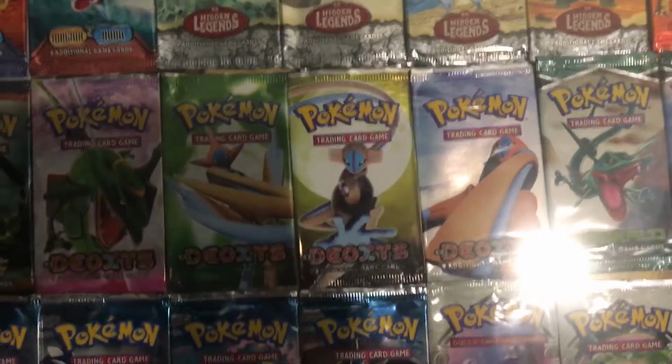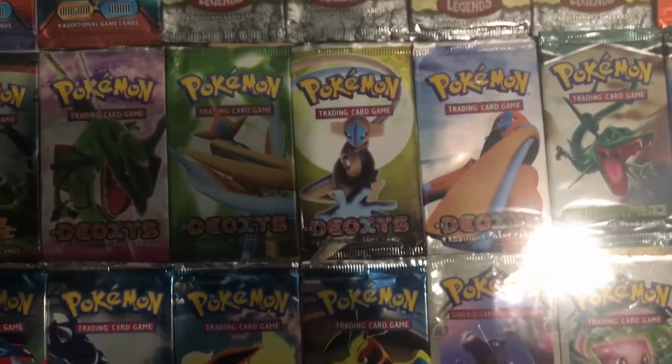I loved this pack, and it was great. I really love that Rayquaza artwork too. Just looks awesome.